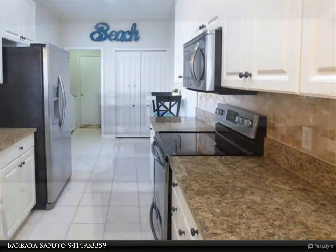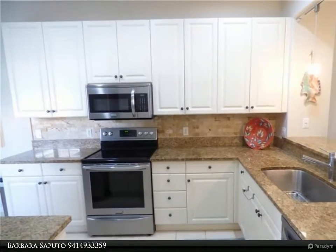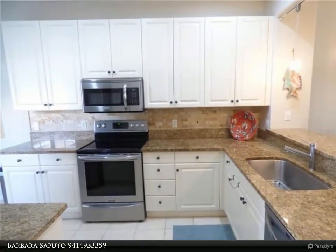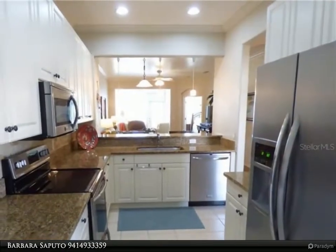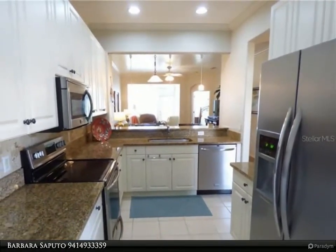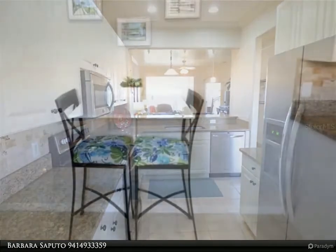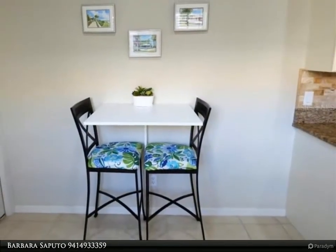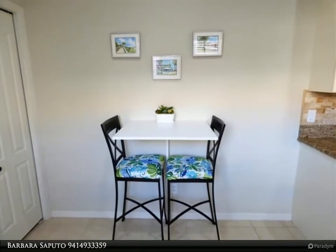Pelican Point is a gated resort-style community, so well located near beaches, historic downtown Venice, shopping and more. Beautiful clubhouse with restaurant and grill, heated community pool, tennis courts, fitness center, social room library, and 27 holes of golf. Golf membership not mandatory. Very social community. See it today.